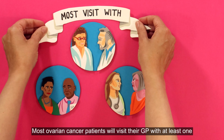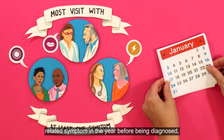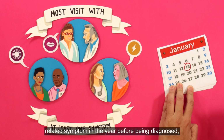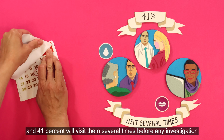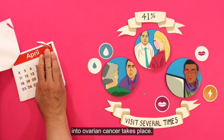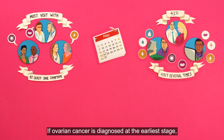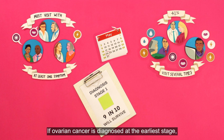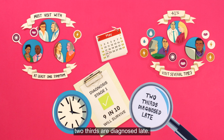Most ovarian cancer patients will visit their GP with at least one related symptom in the year before being diagnosed, and 41% will visit them several times before any investigation into ovarian cancer takes place. If ovarian cancer is diagnosed at the earliest stage, 9 in 10 patients will survive, but right now, 2/3 are diagnosed late.